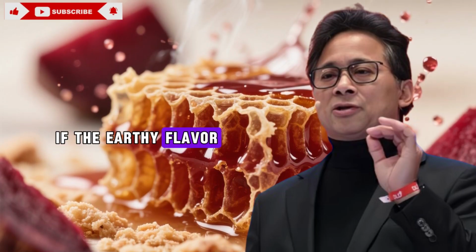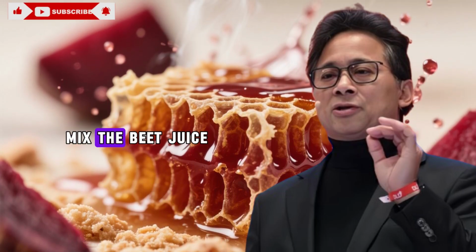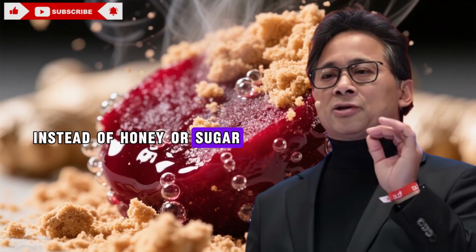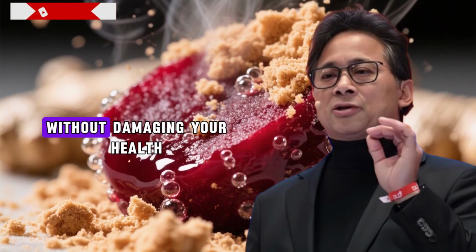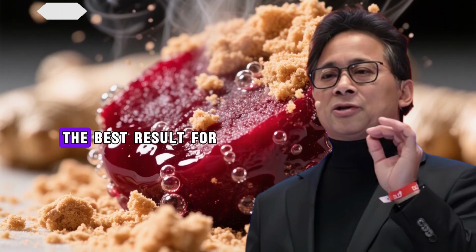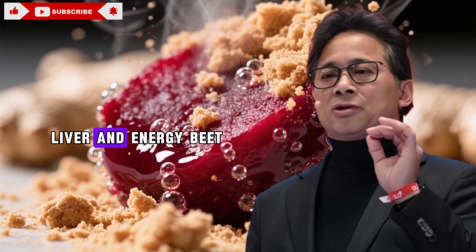If the earthy flavor feels too strong, mix the beet juice with a little carrot or cucumber instead of honey or sugar. This will improve taste without damaging your health. Plain, simple beet juice always gives the best result for your heart, liver, and energy.